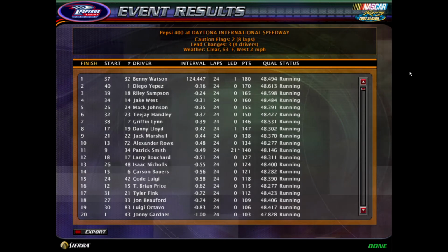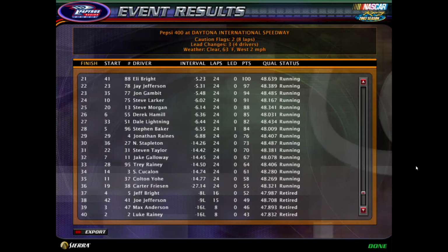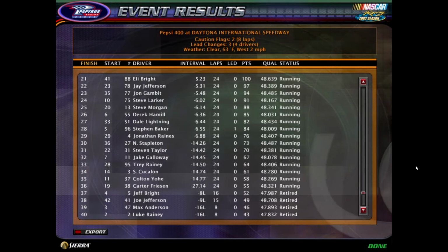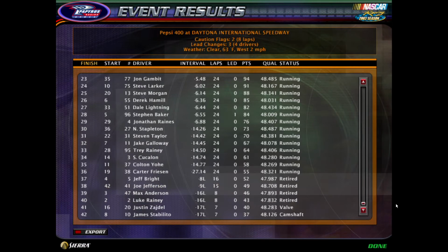Some of the cars just had 2 good runs, the 19 and then the 32 and some others there. Johnny Gardner, who started on pole, falls to 20th in the finishing order. We've got 21st, 4th. All these drivers are kind of off pace. Eli Bright was behind the damaged cars, same with Jay Jefferson, John Gammett. That's why they were so far off pace. They actually didn't have damage to their cars, so if they were starting ahead of those damaged cars, they would have been fine. 36 cars finished the race, the rest all out from crashes.